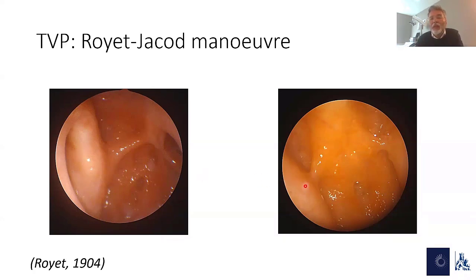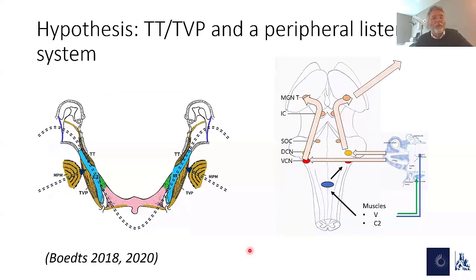Here's another one: right eustachian tube, left eustachian tube, adhesions. Now, this is a maneuver you can do, but the results are less outspoken than for the tympanic patching. It may help, but very often it doesn't help, and it's not such a nice procedure for the patient.